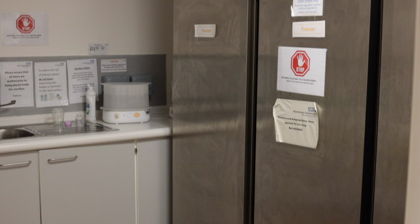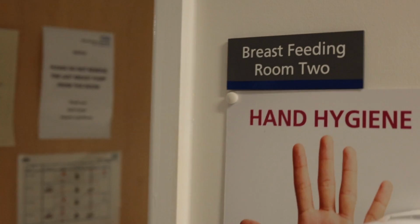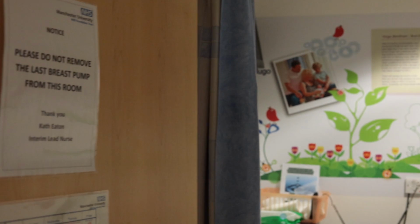Next to both of the milk kitchens, there are the expressing rooms. We have covered the walls in amazing breastfeeding stories from some of the families who have previously been on NICU. If you wish to express your breast milk, the nurses will help you. We will firstly show you how to hand express. This will encourage your milk supply.